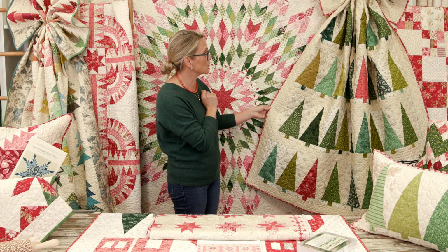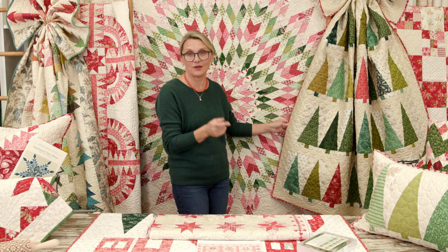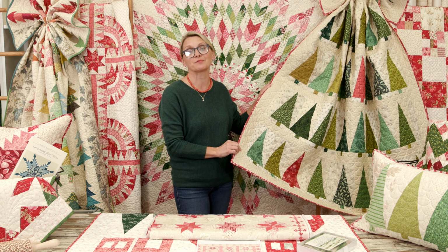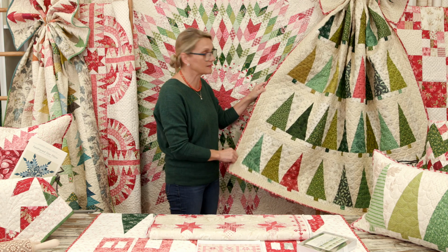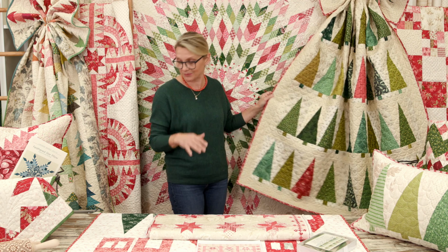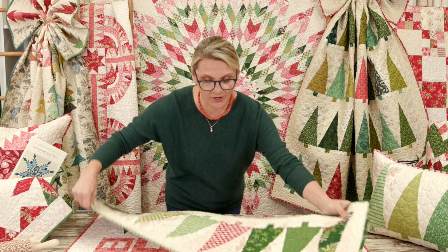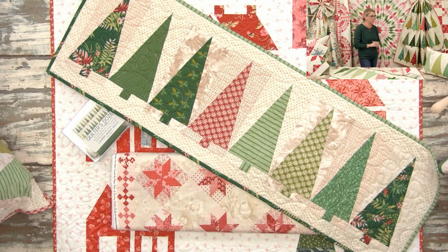I love this one. This is a beautiful quilt, and it's called Pinehurst. All the blocks are pre-cut for you from the Noel collection, all the greens. So really nice, you're going to love it. It has a very fresh look to it, with a great background. I'm telling you, even with the table runner, you get a great little taste of what is happening. So right there, isn't that just beautiful?